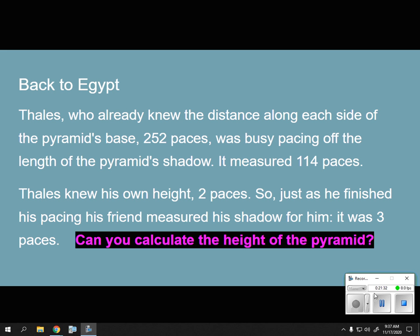So Thales, who already knew the distance along each side of the pyramid's base, 252 paces, was busy pacing off the length of the pyramid's shadow, which was 114 paces. He knew his own height, which was 2 paces, and he knew the pace of his shadow, because his friend measured it for him, was 3 paces. So with this information, can you calculate the height of the pyramid?